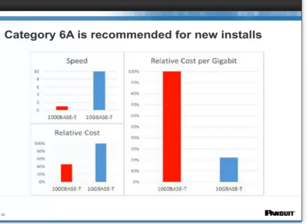When we look here at the comparative per gigabit cost to deploy of 1 gig versus 10 gig cabling, and take into account all of the current and future bandwidth-thirsty applications that are flooding the healthcare space, the question of if you should install CAT6A cabling really comes down to when you should install CAT6A cabling.